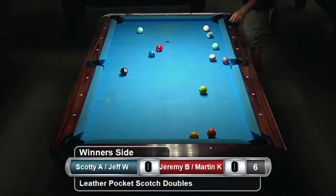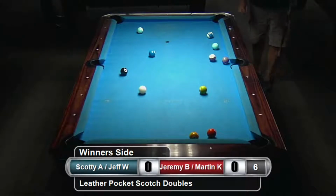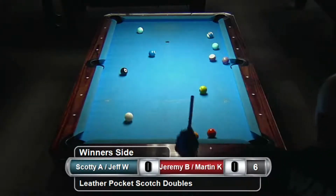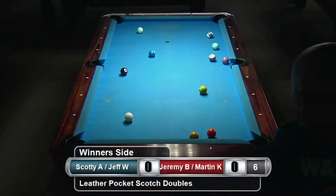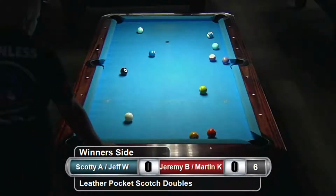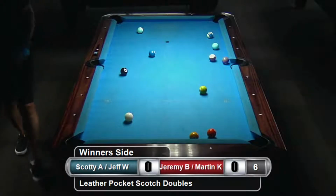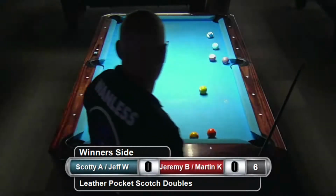This camera angle is a little bit wonky. I'll get the guys to straighten that afterwards. Just checking to see if that 3 ball passed, and it did. Left just enough room to sneak by this 5. Sneak by the 1 for the 5, sorry.